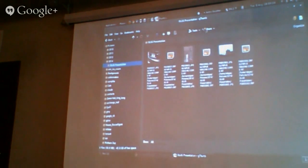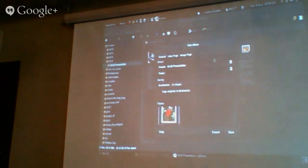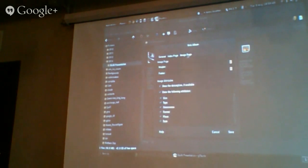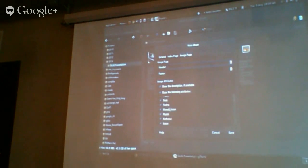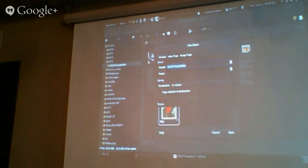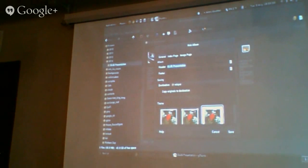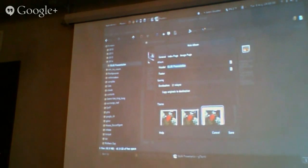Yeah. There is a way to share this. If you have a Flickr account or a Facebook account, it will actually upload those selected photos to those accounts for you. Or you can make a web album. It gives you some control, like where to put it, header, footer, index page, what to put on there, copy. So you can actually see the file name info. And there are a few themes that you can use. It'll save it to a folder, and you can upload it to a web page and use it wherever you want.